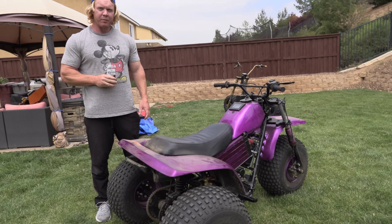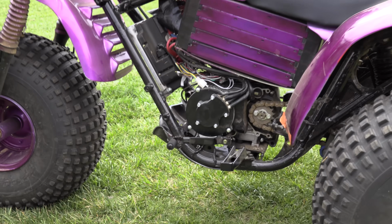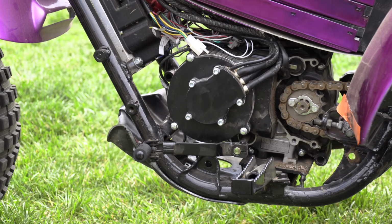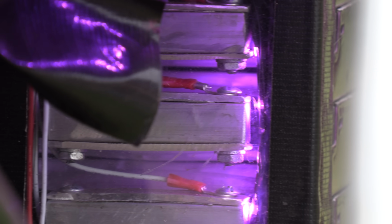How do you change the gears? Just like a regular motorcycle. This is actually built for motors like this. This is what it's designed for. This is a gear shifter. Clutch, brake, throttle. Put lights in there. It doesn't drive perfectly straight because you got to remember it's a 1981 frame.